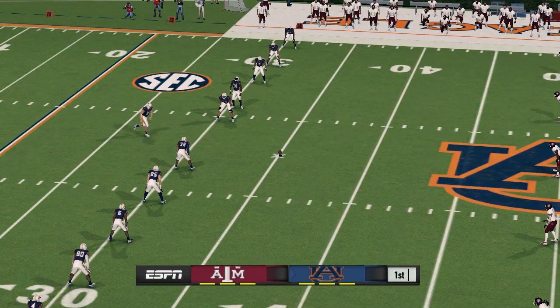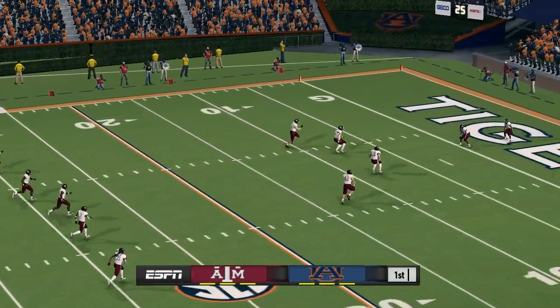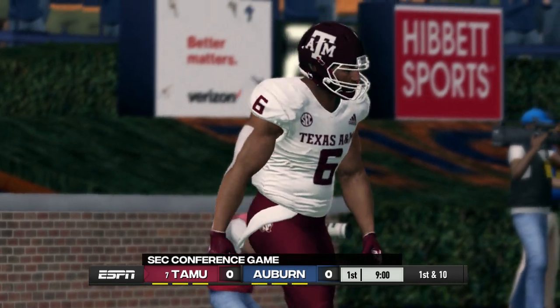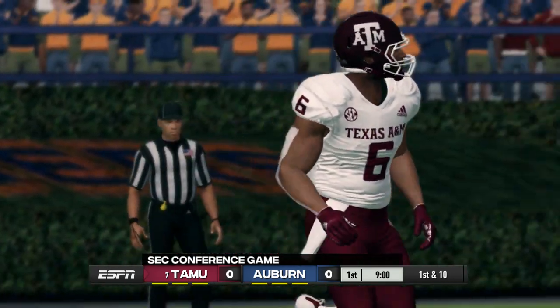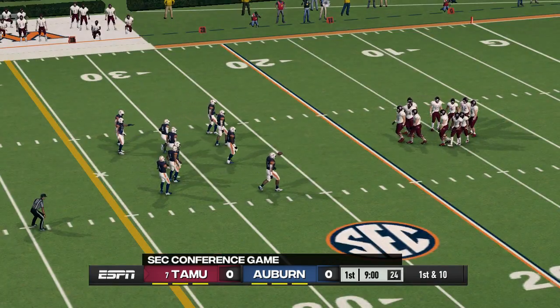Is lined up to kick the ball off first, and we are ready to go. He really got a hold of that kick. This one's going to be down in the end zone for a touchback. Now the offense gets ready to take their first crack at it.